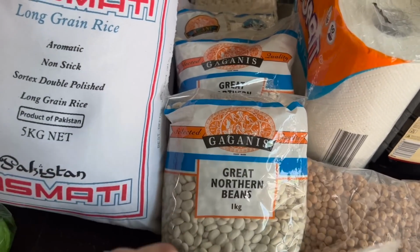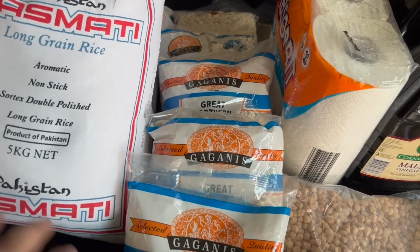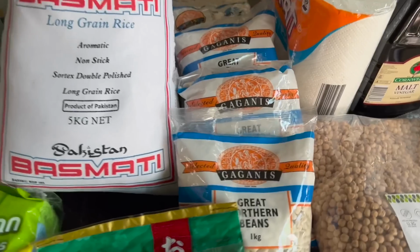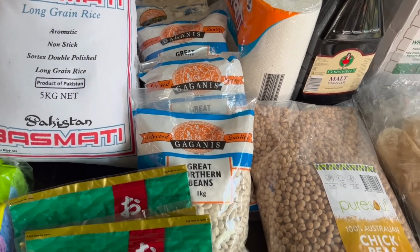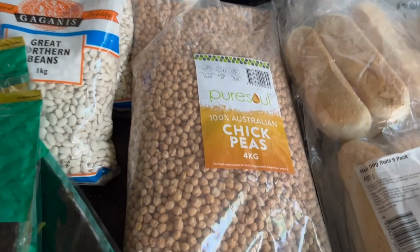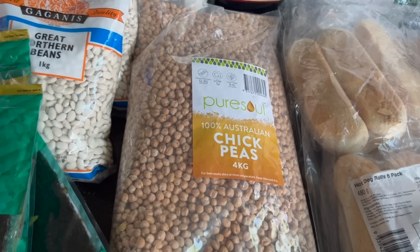I grabbed some white beans. I looked up prices around and they were fairly cheap. I'm going to buy the black beans and things like that through Honest to Goodness, but the white beans were a good price at the grocery store. I grabbed a bag of chickpeas from Costco to make hummus with.